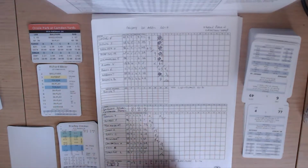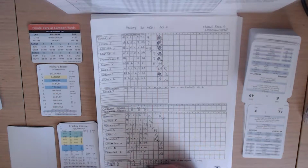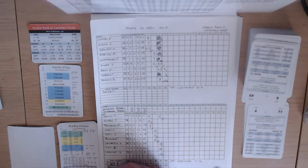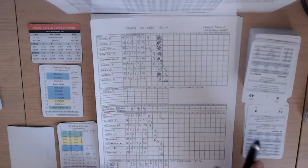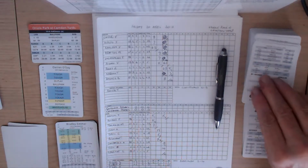So he pitched for 1.2 innings. He's got 2 hits, no runs. We don't know about the earned runs yet. He didn't walk anybody, and he's got 1 strikeout, and there's been no home run. So he's also gone. And the only other Baltimore pitcher to pitch that day was Darren O'Day, so he's going to come in. He can only pitch a maximum of 2 innings.